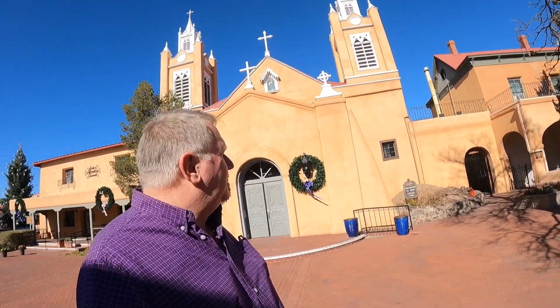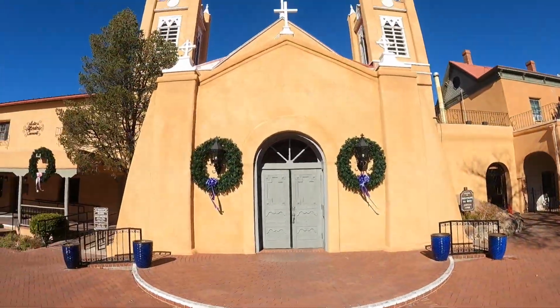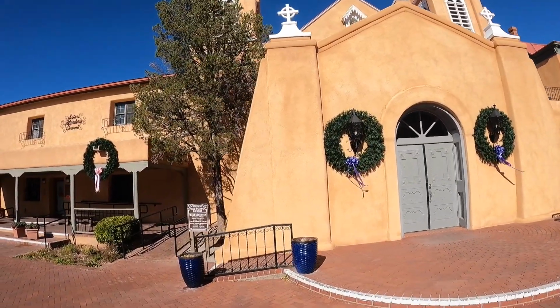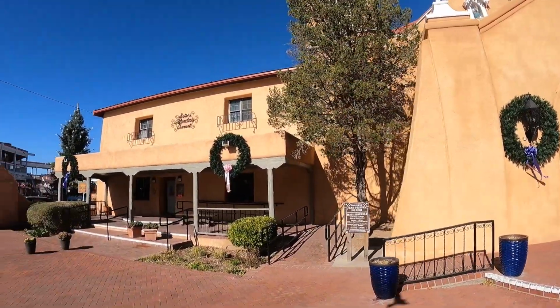Stop in Old Town Albuquerque. San Felipe de Neri Church. An adobe church built in 1706. Over 300 years ago. Still here. Still serving the community. Made out of adobe. The walls, 5 foot thick. That's almost a fortress. But when you consider behind all that plaster is mud bricks. That's adobe. That's what it's meant to do, and it works here.